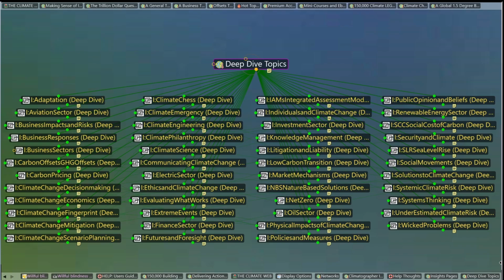Not all index entries are created equal. There are thousands of index entries in the climate web. This is a list of the deep dive topics like the carbon pricing that you've just seen, where it serves as a real front door into the topic, points you to lots of things, and brings you up to speed on a lot of issues associated with that particular topic: carbon offsets, business responses, aviation, adaptation, finance sector, extreme events, electric sector, market mechanisms, nature-based solutions. These are all deep dive index entries into the climate web that you can use to really begin your exploration of a topic in an advanced way.